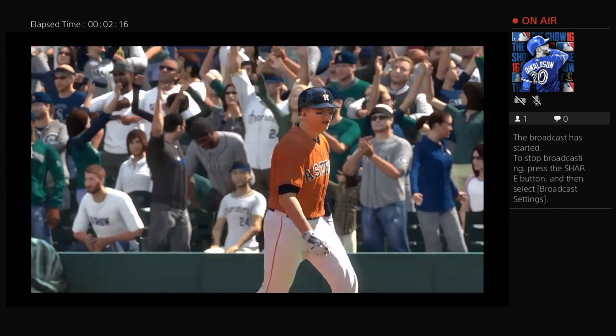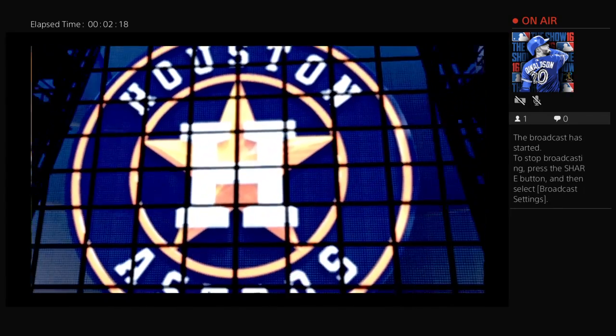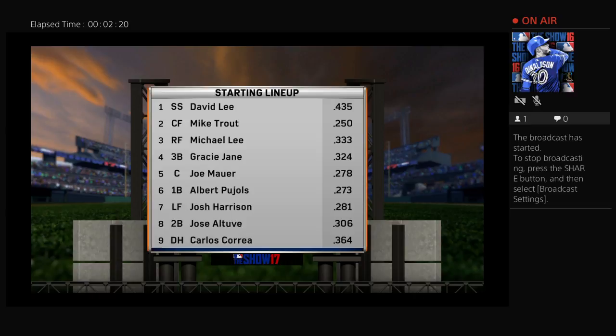Now here's a look at the Astros starting lineup. Danny, any thoughts? Well, you always have to beware of Mike Trout. He had over 100 RBIs last year. That's the goal of every big hitter. If I can drive in 100, that means I had a good year, and I would say he had a pretty good year.